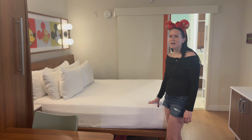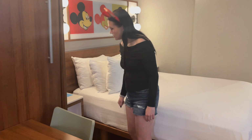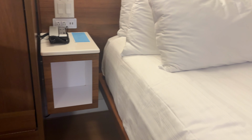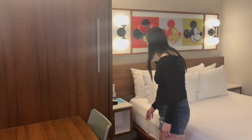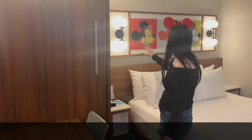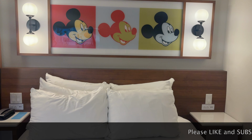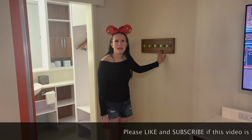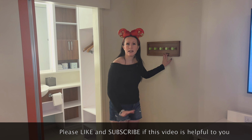This is our other queen bed. There's a number of pillows on here because some of them are meant for the secondary bed. We do have some little floating side tables on either side of the bed, so if you want to store anything or charge anything, you'll have some space next to the bed. The beds do have some lights above them as well as some cool pop art Mickey. And then there's a telephone over here. So we have some hooks on the wall in case you need to hang anything up like coats or jackets, sweatshirts, bags, whatever you need to hang up.